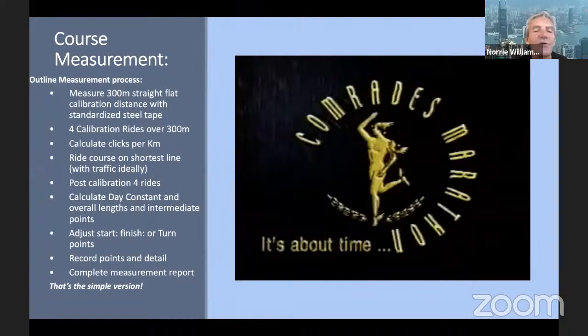The other thing about the accuracy is that if two measurers measure a 10 kilometer race, then the difference between the measurements cannot be greater than 8 meters. So if one of you has measured that course and I'm coming along to validate it, then we cannot be more than 8 meters apart after every 10 kilometers.